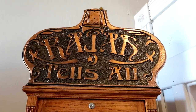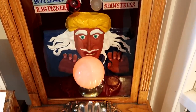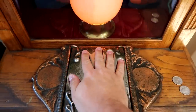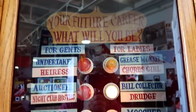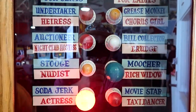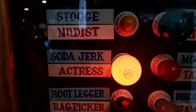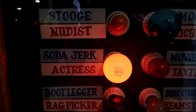This is Raja Tells All. I guess this is Raja here. You put the quarter in there and you place your hand down. Okay, I guess it's gonna tell me what my future career will be. Which one is it? Am I a soda jerk? Actress, soda jerk and actress. I will dispense soda and I will act in movies as a female.